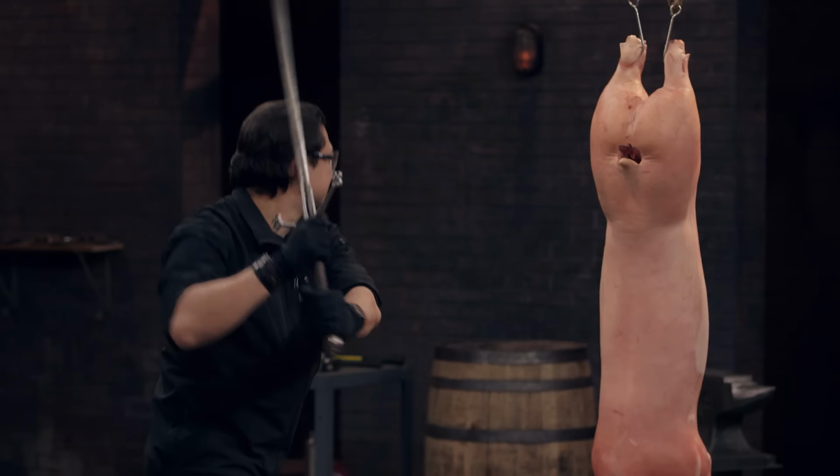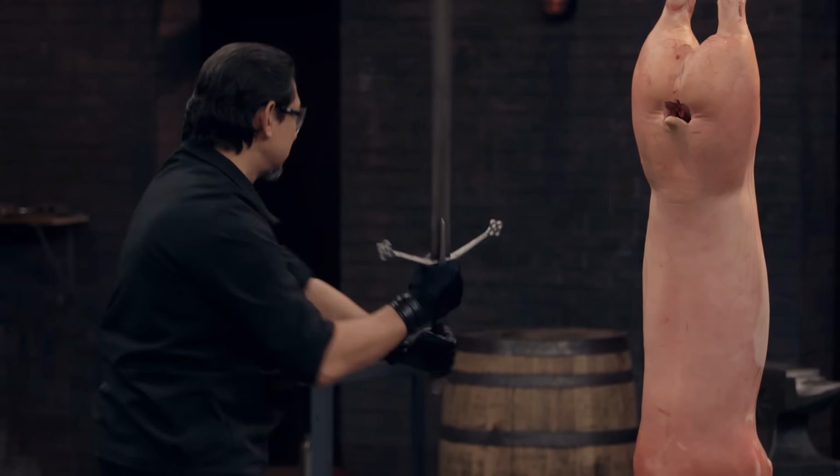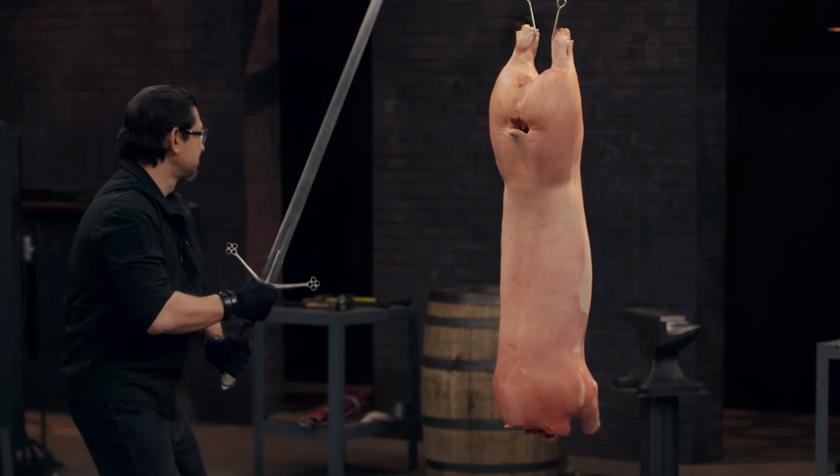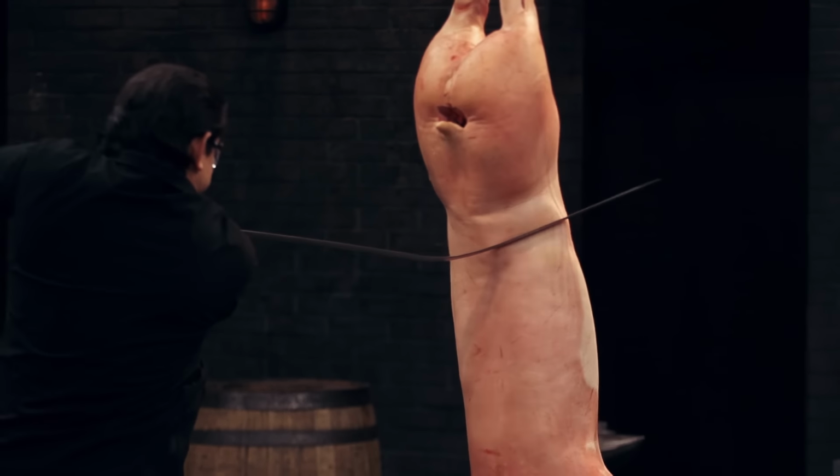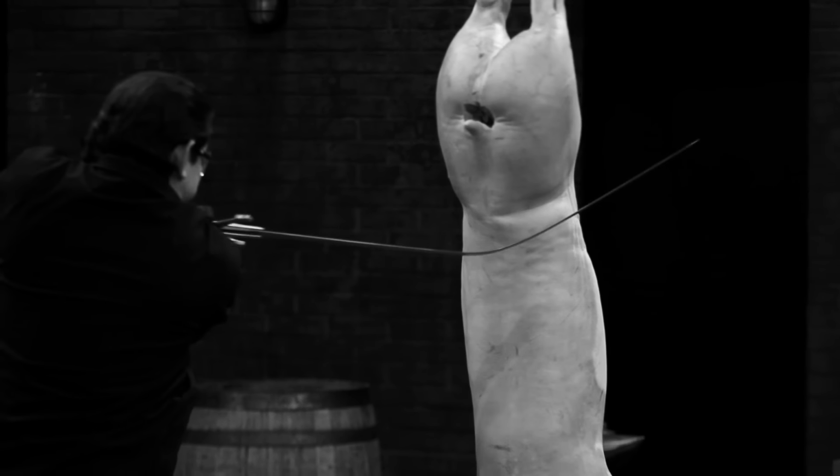I see the pigs, and I'm thinking, oh, crap. I've cut tested against pigs, and they don't cut very easily at all. The moment Doug hits the pig and I hear that thud, I'm like, crap.